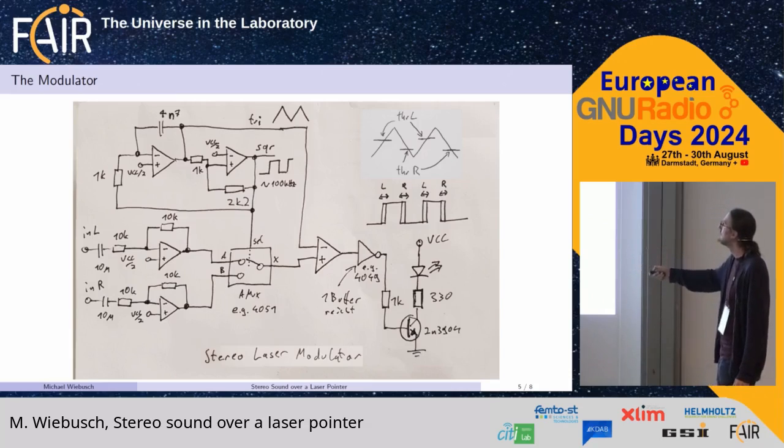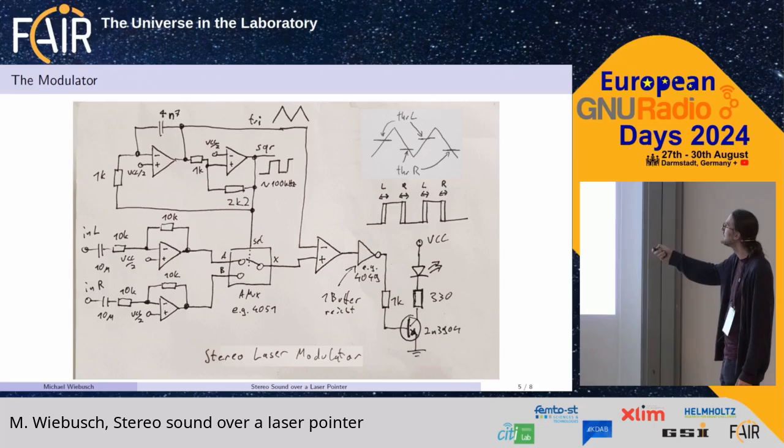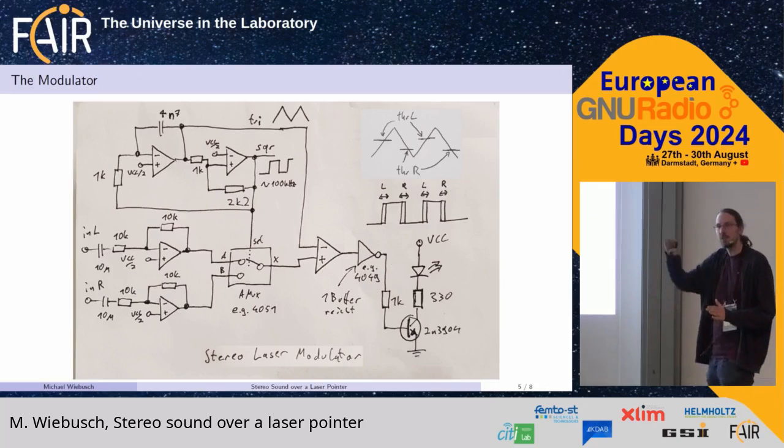And here is my audio. It just gets buffered and a bit amplified. And then I have a discriminator, a comparator. And the triangle goes up and down and up and down. And I have an analog multiplexer that for the rising edge of the triangle selects the left channel, and for the falling edge of the triangle selects the right channel.